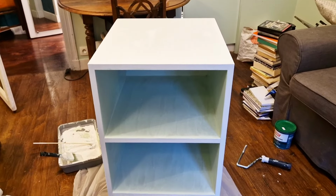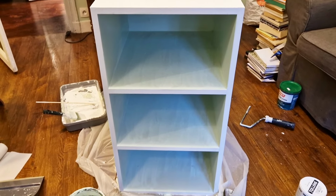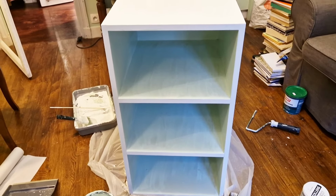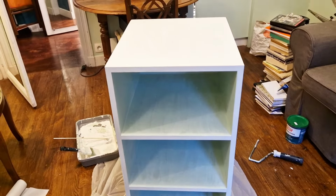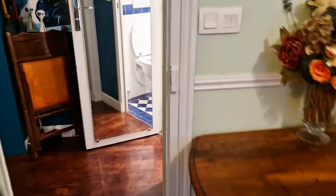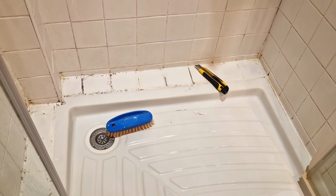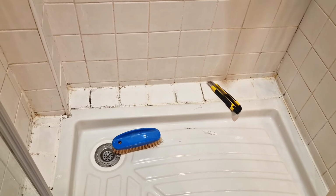The outside has 2 coats, the inside has 1 coat, and I think that I need to let this dry for a little while. So we're gonna let it dry and I'm gonna move into, oh my god, I'm such a nerd, the shower of doom.